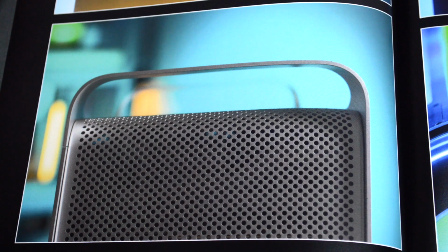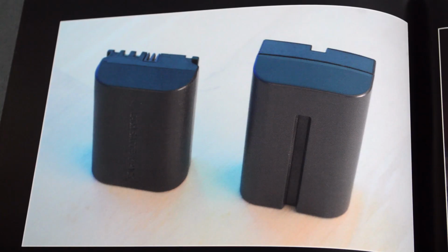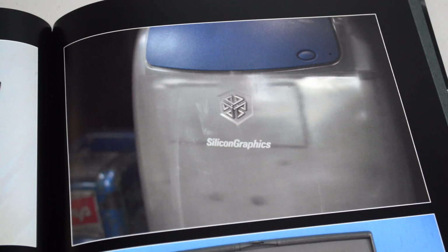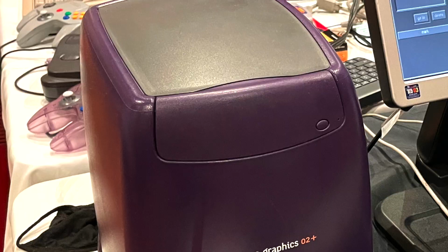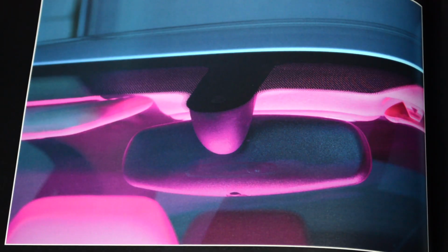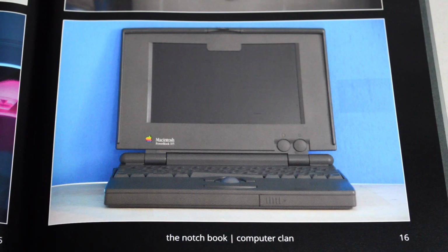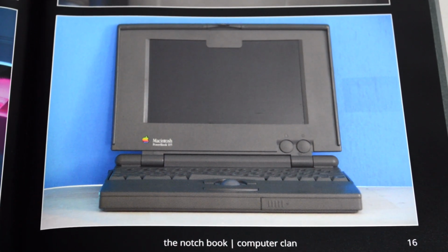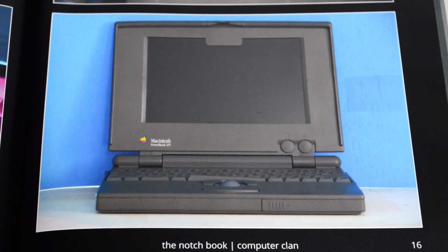But it doesn't just stick with a variety of Apple products. The book also showcases non-Apple stuff, such as some Sony Handycam batteries, which kind of have the shape of a notch when you think about it. Or how about some Silicon Graphics computers? They technically have notches. Or how about the windshield of a car? Okay, maybe that's pushing it a bit. But by far my personal favorite has to be the PowerBook 105. I won't give away exactly what it is, but it is the most humorous out of the bunch.